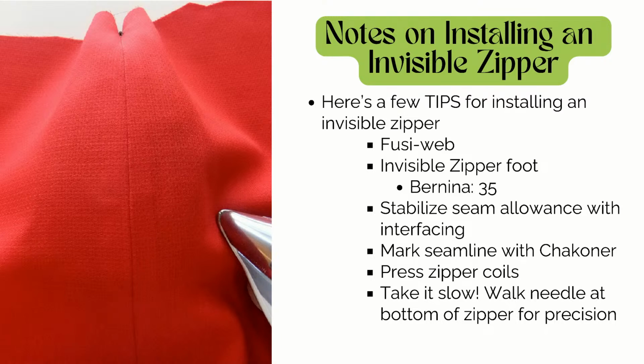And so I think when you don't have to deal with your pins and you can be really precise with the fusee web, I think it makes it a lot easier. Using a zipper foot or an invisible zipper foot is ideal because then you can get really close. With the Bernina, it's a number 35 foot. And in addition to stabilizing with the fusee web, you would want to stabilize with an interfacing to make sure that area is just nice and smooth.